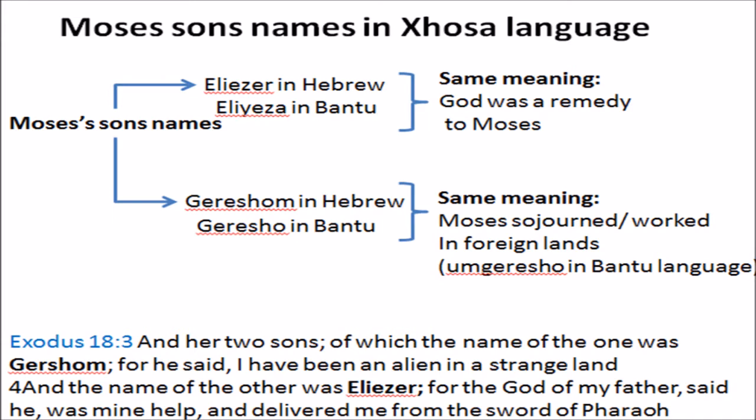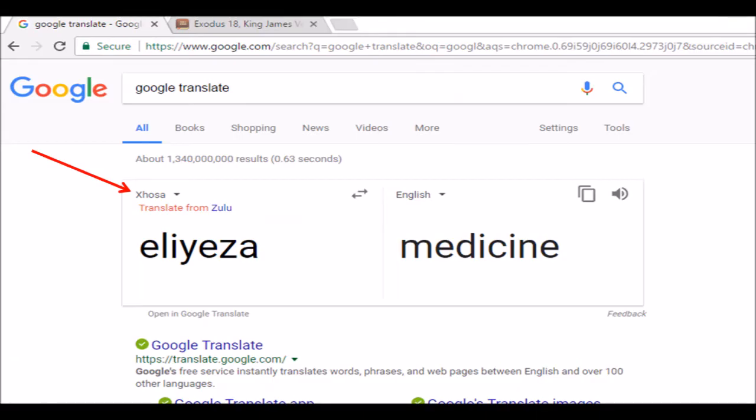But now good translator don't have Gereshom. For whatever reason, I can't pull it up. But Lieza is there, right there in front of you. I don't know if I can pull it up. Okay, I didn't put it in. But you can look up on Google Translate. Yes, is remedy or help or something like that. A link to that. Now, this Bible, I mean, I can spend the whole day showing you. Oh yeah. There's Xhosa showing Eliezer medicine. Okay, I forgot that I had it in there. So now there it is.